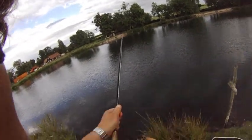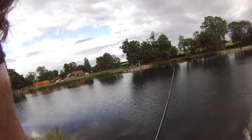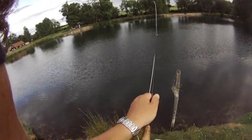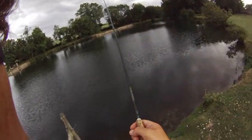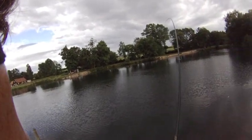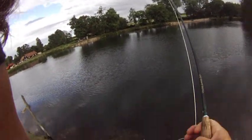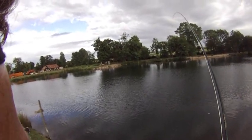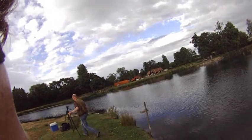I don't know how big he is, though. Right, he's going. Look at the bend in the rod, Iain. First cast. Bang, straight away. And it was worth resting it. And that took it on the uplift. I mean, it's a good fish. I think your fluorocarbon's good, Iain.